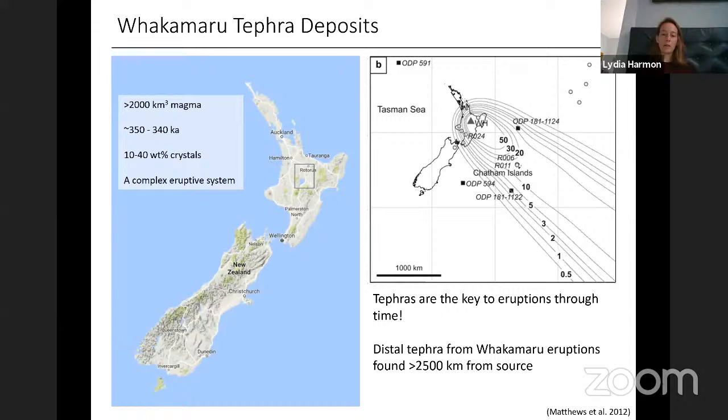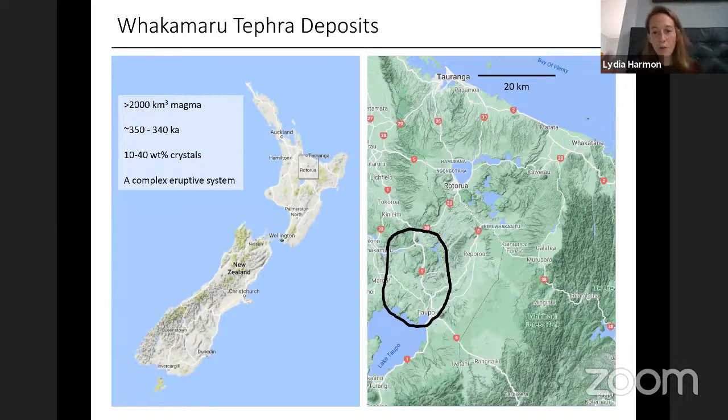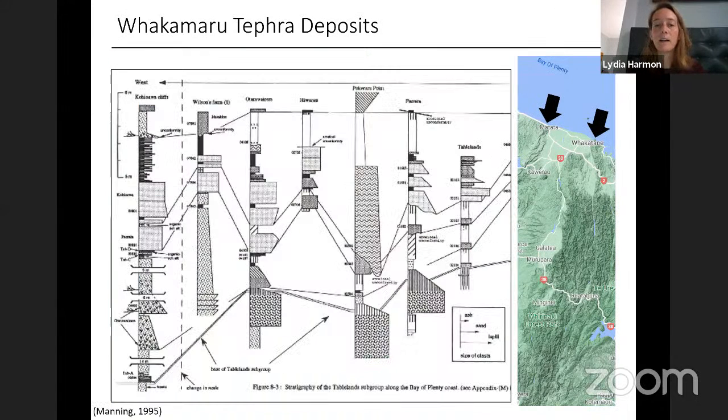So the Whakamaru tephras are really the key to the eruptions through time. For Whakamaru, the distal tephras were found greater than 2,500 kilometers from the source. For context, the Chatham Island is about 850 kilometers from the caldera. Here we're looking at tephras only 50 kilometers to the northeast of the caldera, at 2 sections near Whakatane and Matata. These were described by Manning.